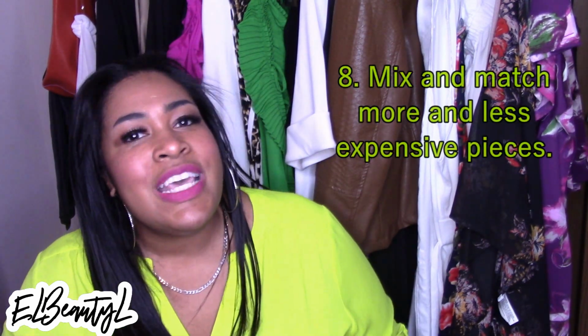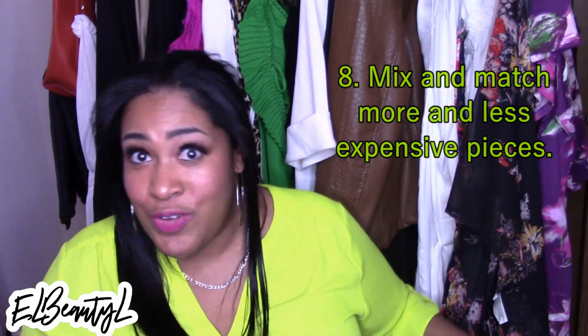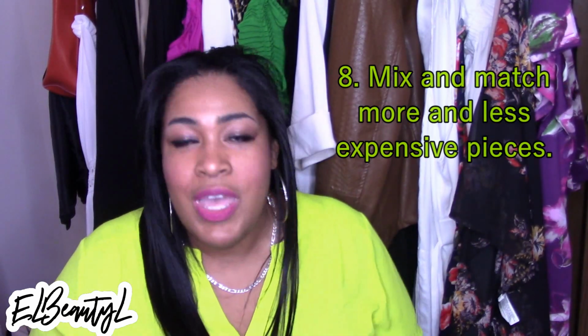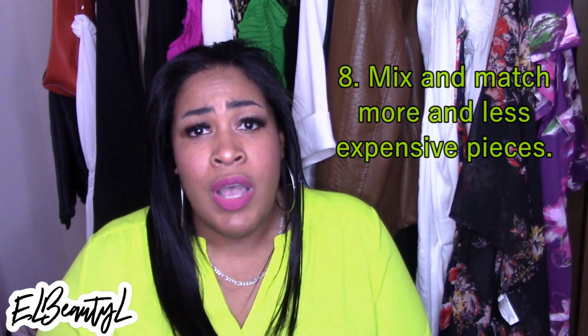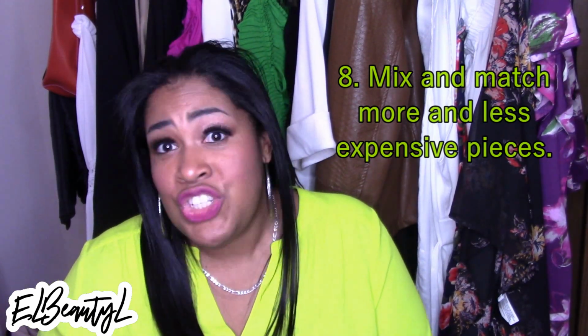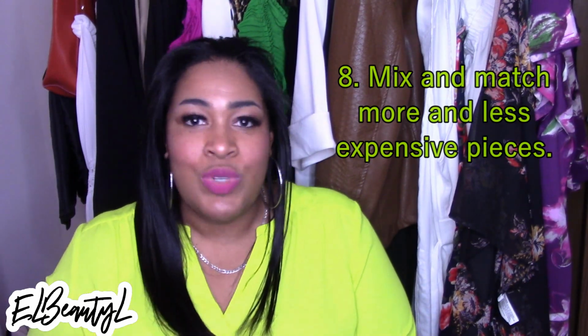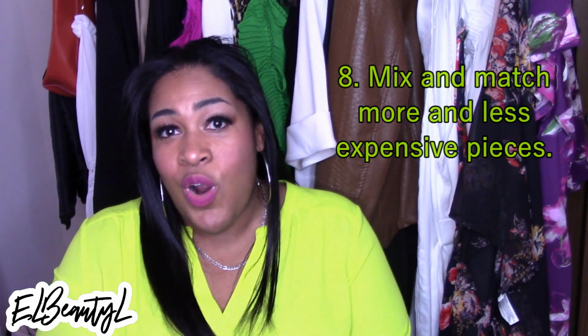Point number 8, and helping your outfits to look a little bit more expensive. Point number 8, mix and match your more expensive items and your less expensive items together. So we don't have to wear a whole cheap outfit, like the whole outfit is cheap. The shirt, the shoes, the pants, everything's cheap. We can also do some mixing and matching. Maybe the trousers are a little bit more expensive, but maybe we have a camisole on that was really cheap. We found really cheap, but it matches the outfit. It looks really good. And just mix and matching some of our pricey items with our less expensive items. Okay, so that's number 8.